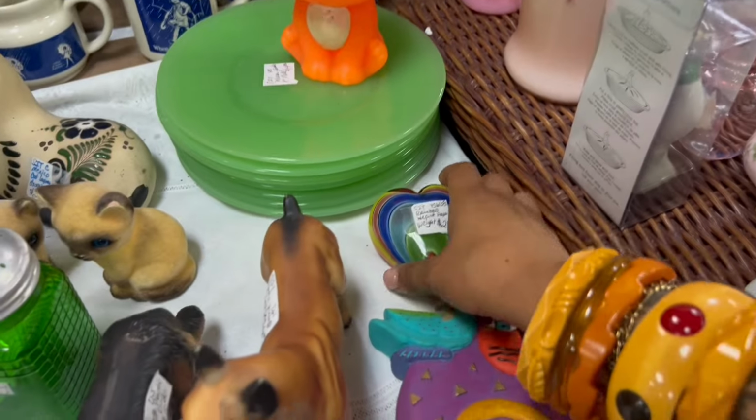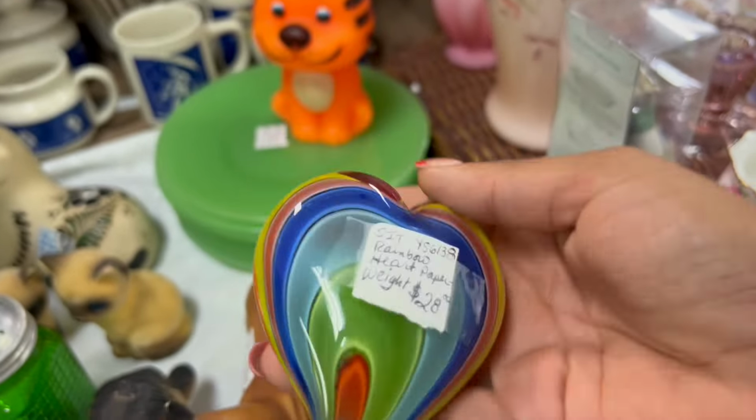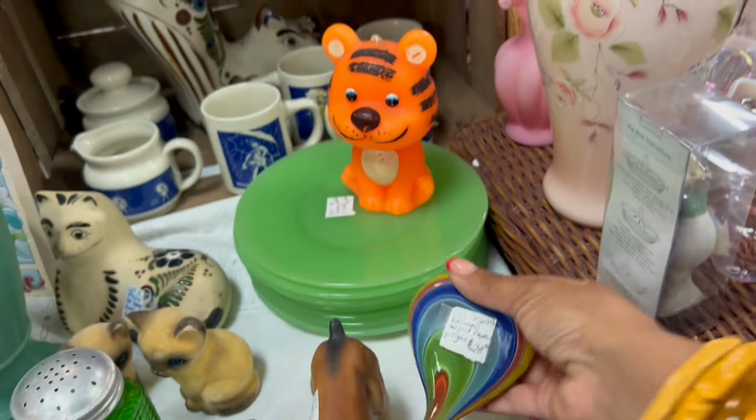I'm trying to remember if this Robert Held was here last time. Love the colors in that. Is it a Robert Held? No, I don't think it is, actually. I think it's made to resemble Robert Held. That is not.